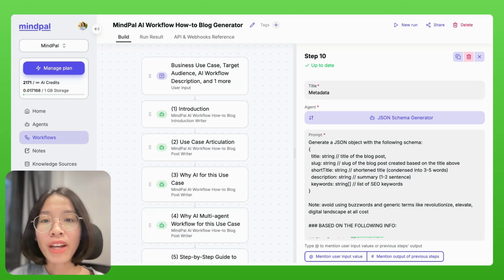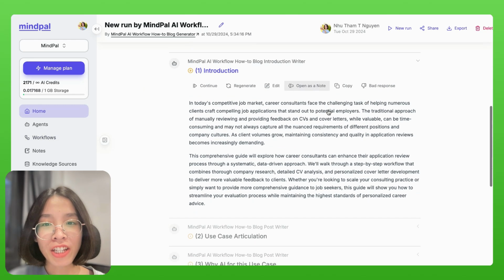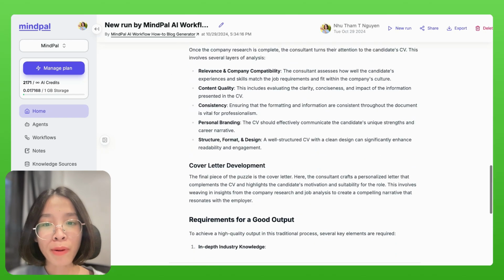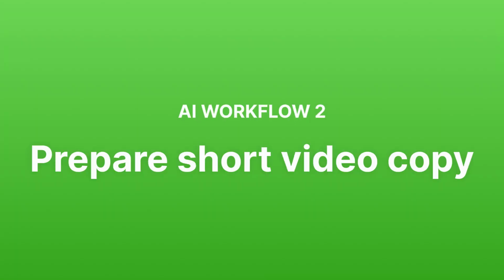With this AI workflow in place, every time I get a new AI workflow template, all I need to do is provide all the inputs and click start. And this AI workflow will execute the exact chain of steps to help me prepare the full blog post for this use case, exactly the way I have trained it to.